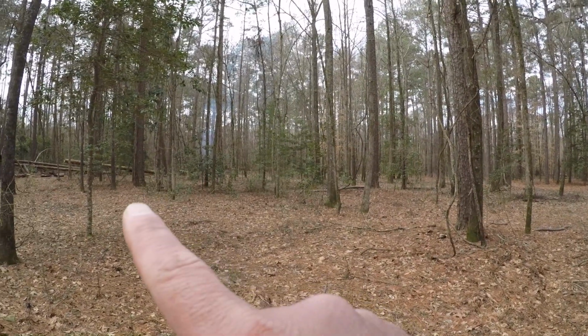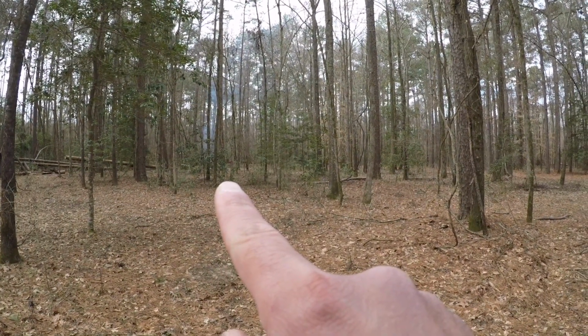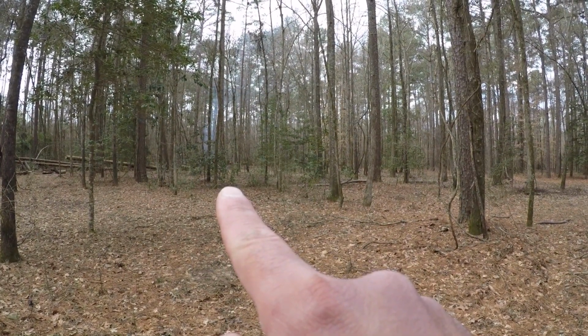So I'll try to show you guys. I'm going to say about right here, and that's west, is where I'm thinking about putting the house. Let me turn around here. I'm burning over there right now, and you might be able to see my machine through the woods. It's a very gentle slope, and it has probably about a 20-foot drop. So we'll stay dry up here. I don't have to worry about ever being flooded out up here.